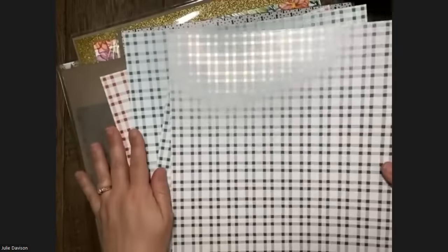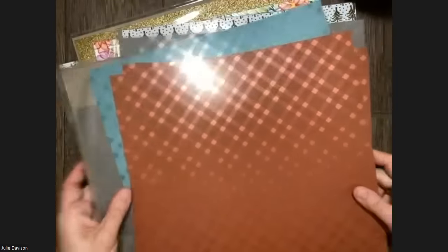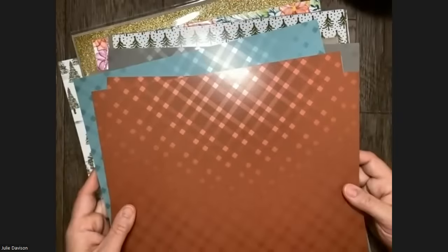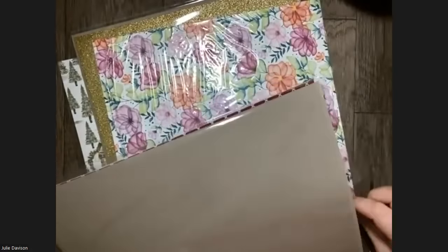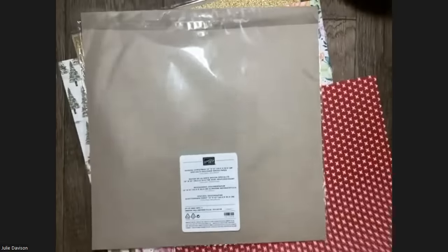All the patterns are the same, the white with the foil on one side and then the solid monochromatic foil on the other side. So this is the Tartan Foil, and we're both using this designer paper on our projects today, so you get to see a little bit of that in action. A lot of these designer papers were designed to coordinate with stamps in the holiday catalog. Some of them are just more generic, which I think is the case with this one.